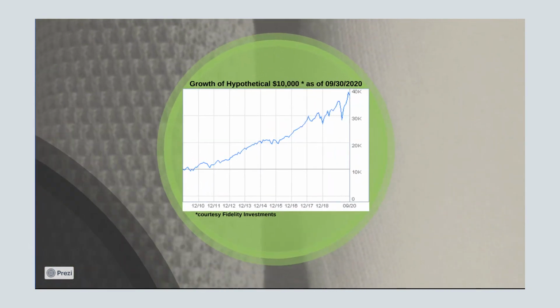Let's move on to the rewards. So we're looking at a 10-year chart of the SPY. And if you look to the left of the chart, a $10K investment made in SPY in December of 2010 would have netted a $10,000 return in December of 2015. This would have resulted in a 100% return.